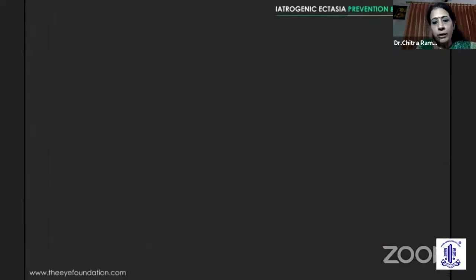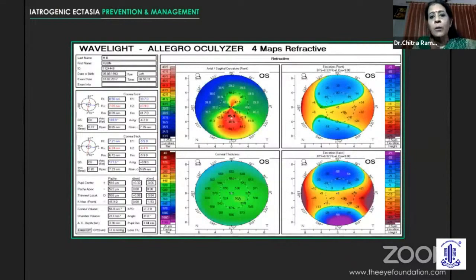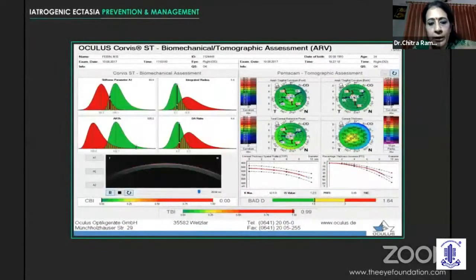What we have come to understand now is that the Corvis is definitely giving us more information. If you look at the corneal biomechanical index, the BAD display and the TBI, the TBI seems to be a little more informative. This is a very frank case of keratoconus. As we can all see, Belin, overall D, everything is red. But in this particular case, the CBI and the BAD display are in green and yellow, whereas the TBI is in red.